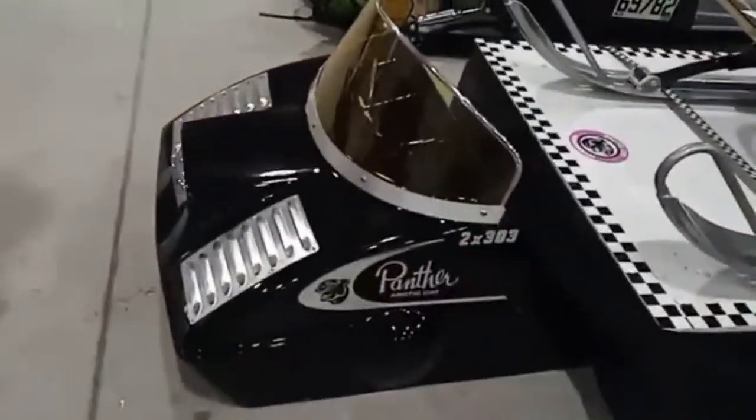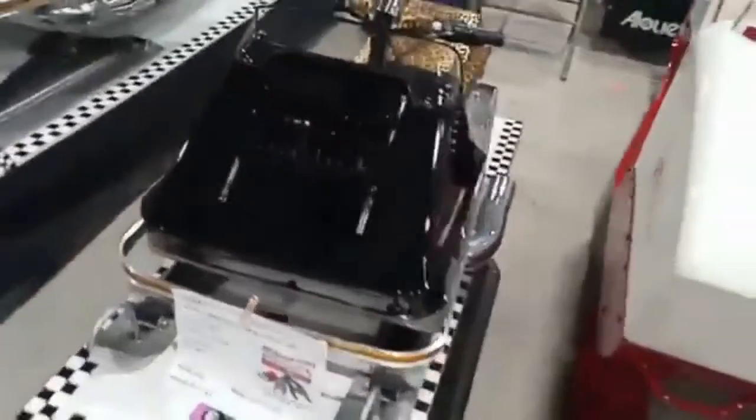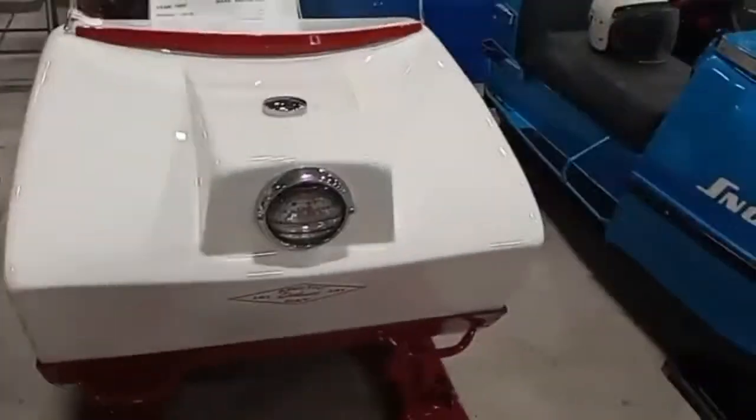Yeah, so this is that sled of Steve Dickinson's with 2 engines. Look at that, 2 Wankel rotary engines in there. How crazy is that? And of course, here's the hood for it. This is his kitty cat. And this is his as well.